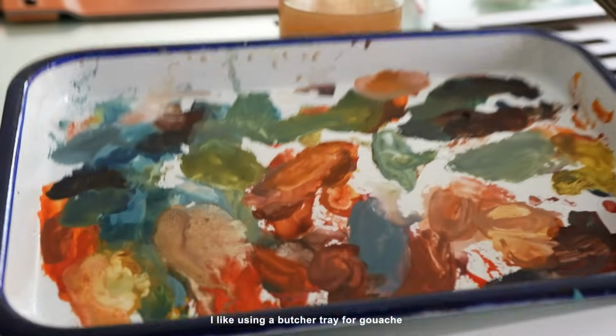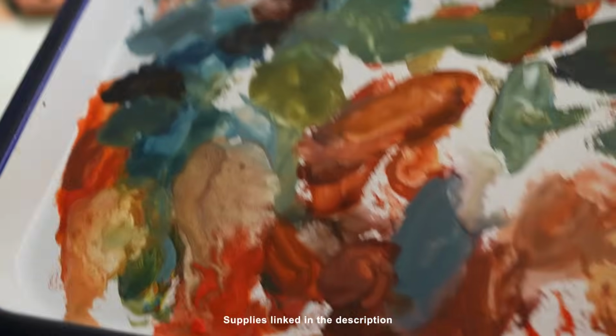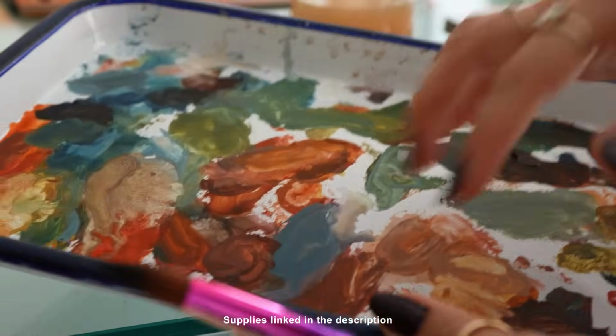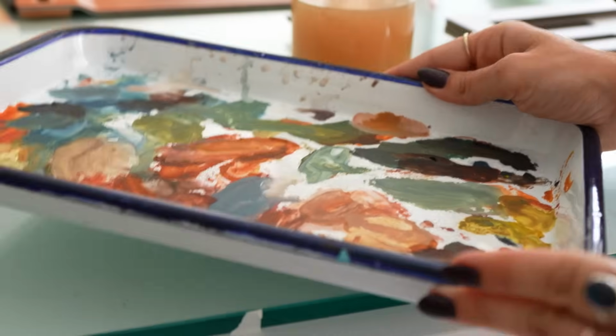And check out the palette. I feel like the palette is always a work of art on its own. These tin palettes are really great for gouache. I think they're a perfect surface when it comes to a great big mixing area. So yeah, highly recommend this guy.